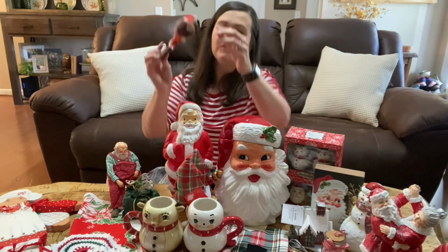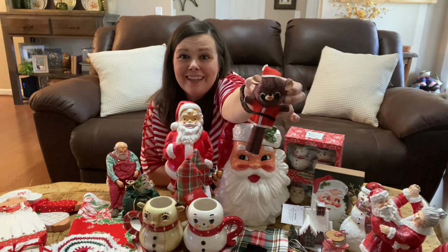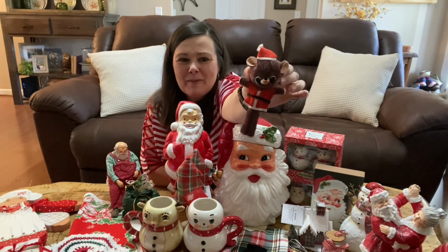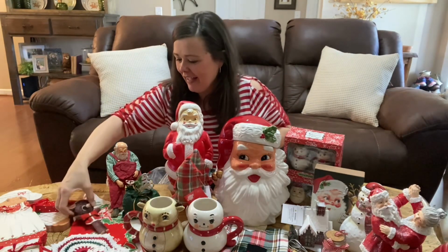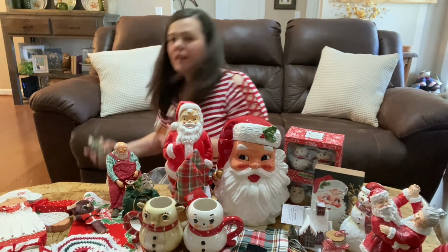This was a piece that we found in Johnson City. It's just a little ornament to add to my collection. I could not turn him away. Look at his eyes. He's got the biggest eyes on a bear I've ever seen, and he had to come home with me. I loved him. He was just my favorite. So I got him. And then the other day I went to Habitat, and I found these 3 pieces.